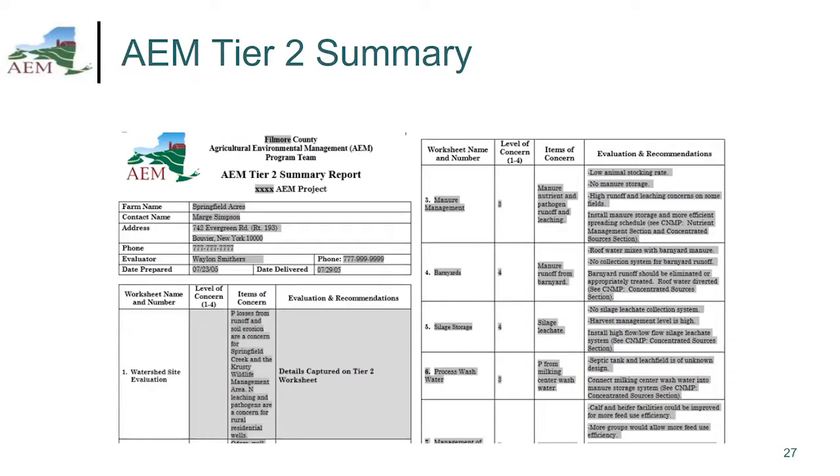That results in an AIM Tier 2 summary across all of these management areas that are found on a farm. That's the comprehensive nature of the assessment. And again, these documents are held in confidence between the district and the farmer.